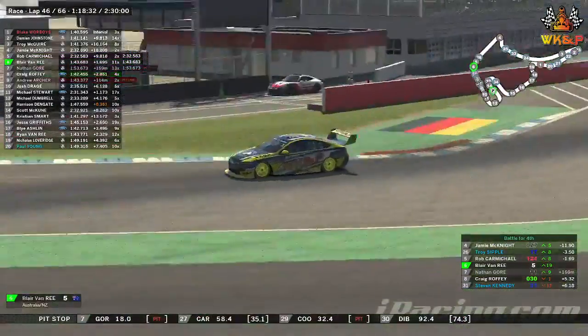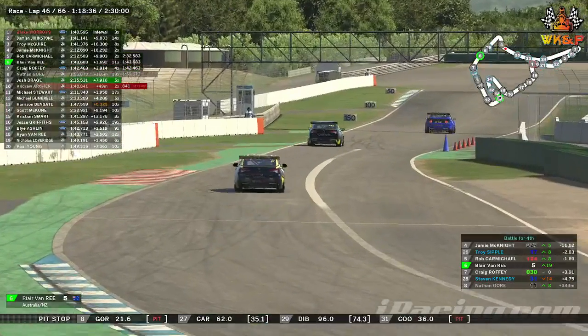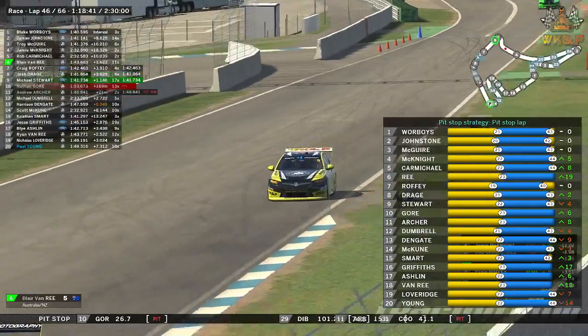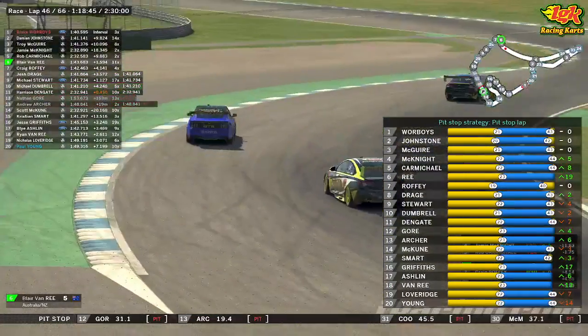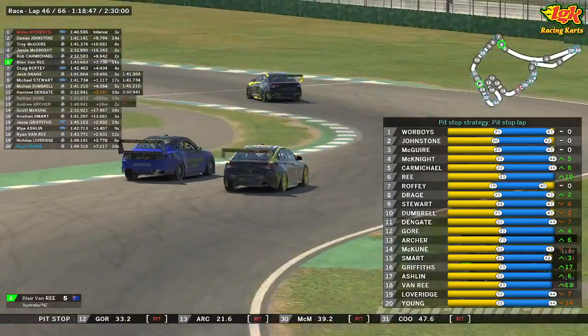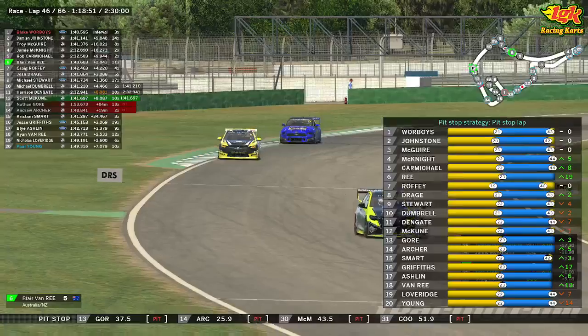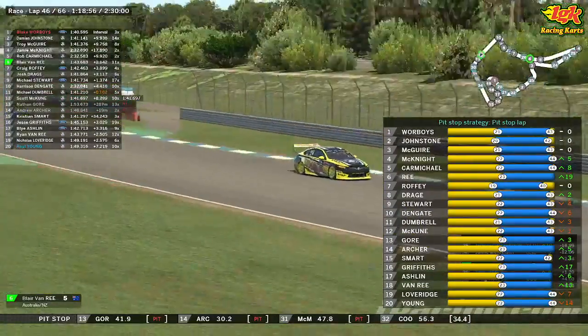Let's just have a look at the pit strategies again here. I've got a few guys that have gone long here. So we'll bring all these up again. So just having a look where Blair Van Rie's at. Blair pitted on lap 23, so Blair's going that little bit longer as well. It's interesting, a few of these boys have gone a little bit longer.